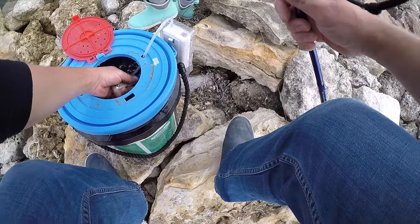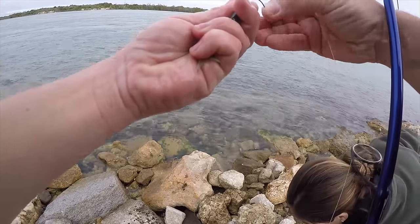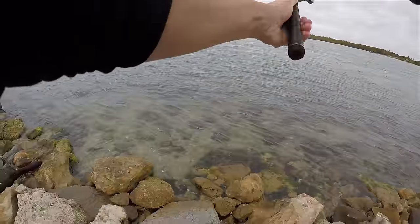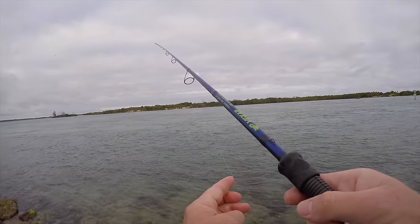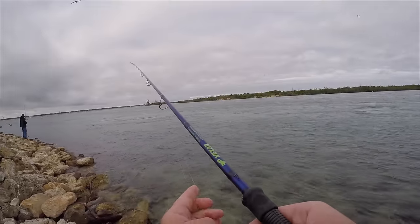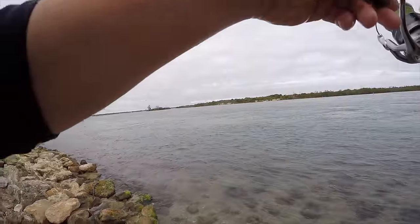Oh yes, nice little greenie. Right through the nose. I'm using a mullet first. I went with the pilchard first. Oh, Brooke, look, watch this. Ready? Yeah, that's one.